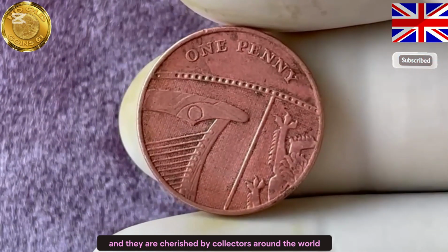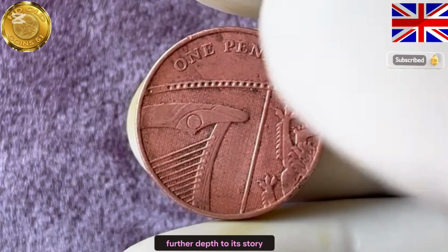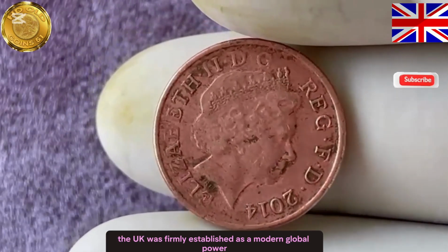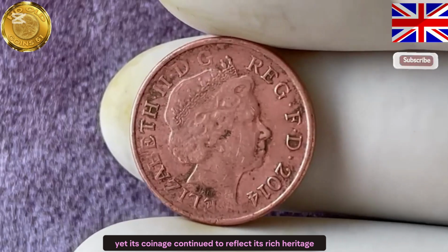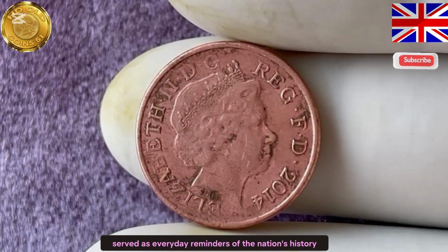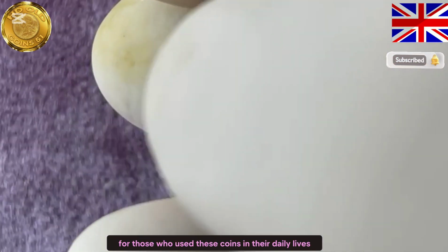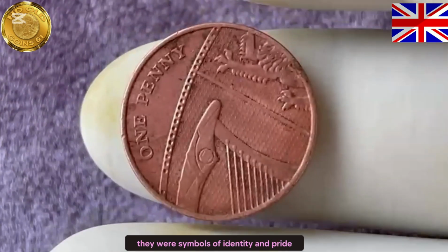The historical context of the 2014 penny adds further depth to its story. By this time, the UK was firmly established as a modern global power, yet its coinage continued to reflect its rich heritage. Coins like the one-penny piece served as everyday reminders of the nation's history, culture, and values. For those who used these coins in their daily lives, they were more than just currency. They were symbols of identity and pride.